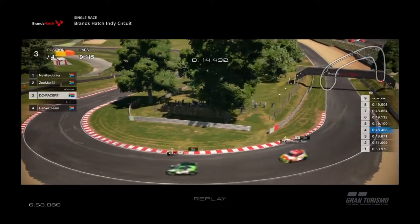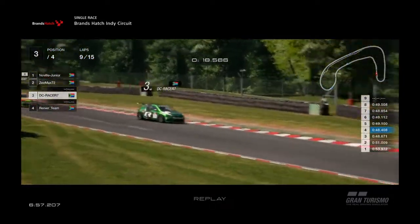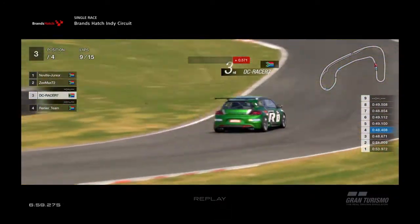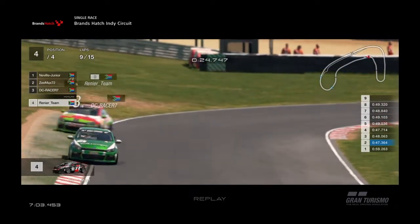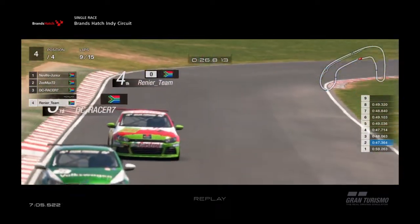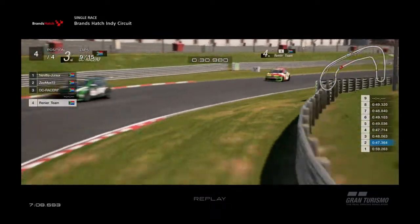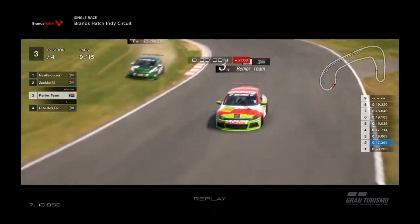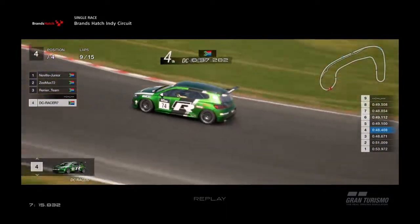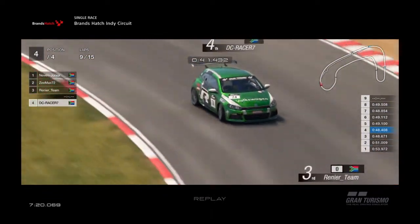DC overbrakes himself a bit with Renier trying to cover up, but he takes a tighter line, so he's not got that drive out of him. Back to Renier as he comes up, runs wider, but that's gonna cost him some time. He's really pushing that Polo. These two guys are racing like it's the end of the point. And DC has run off the circle, and that lost him his third position.